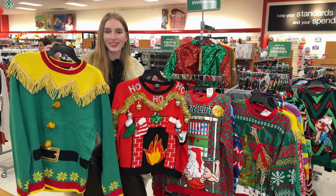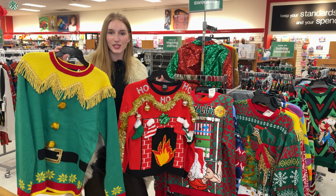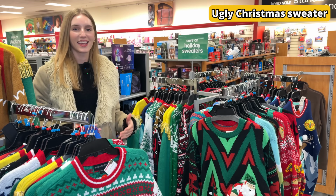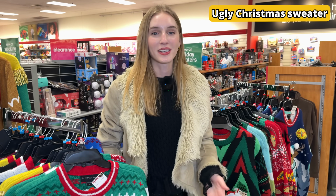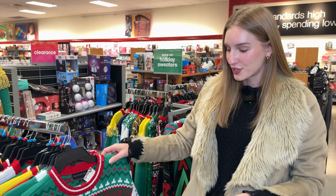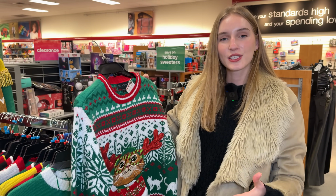Can you tell me what this is called? This is a sweater, but not only that, it's an ugly Christmas sweater. In the United States, it's very common to go to an ugly sweater Christmas party. So you'll have to find the ugliest sweater inside a store, and you'll wear it to a party.